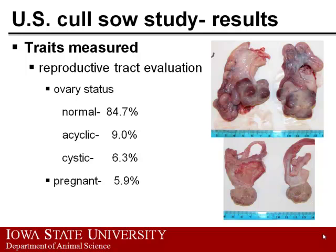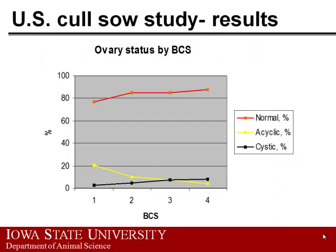Looking at ovary status, we evaluated body condition score using a 1-to-5 system, and you can see here I'm only reporting 4 because we had so few sows in the 5 category that we lumped them in with the 4s. But you can see the normal sows appeared pretty similar across the body condition scores. Where you start to see some sign of association is that the acyclic sows tend to be those really thin sows in body condition score 1, and there's a slight trend for cystic ovaries to become more prevalent as the sows become fatter.